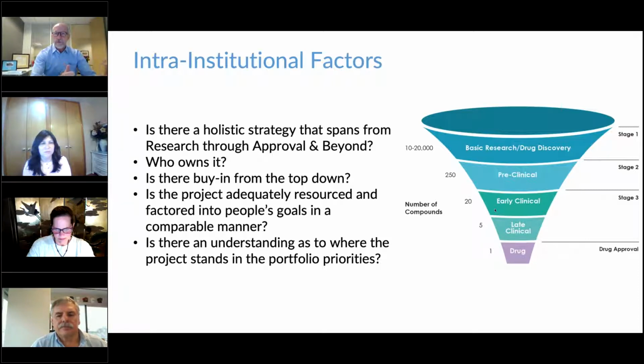And if you're more on the research and preclinical side, there's this volume aspect of just understanding that in order to get viable compounds to go through in early research and preclinical, you need to play the numbers. The numbers with using high throughput screening and whatnot will mean that you've got inordinate amounts of data to store versus the other end of this funnel when you get to late stage clinical.